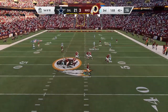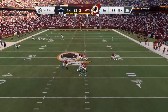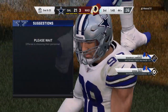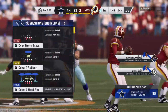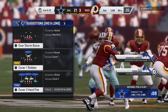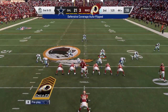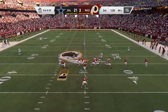On 1st down, it's Haskins. And a big loss here as he's taken down. Tyrone Crawford getting him once again, his 3rd sack of the afternoon. The amount of sacks that they've absorbed in this game is absolutely extraordinary. Let's just face it. This offensive line, flat out, cannot handle this pass rush. It's been demonstrated time and time again. Now then, after the sack, it'll be interesting to see what they have planned for 2nd and 23.